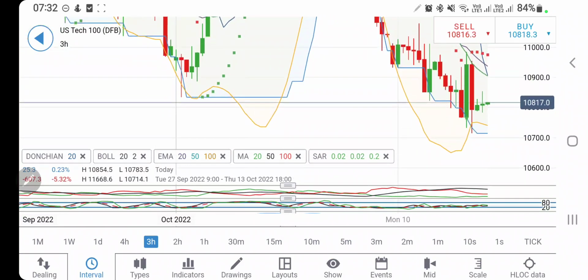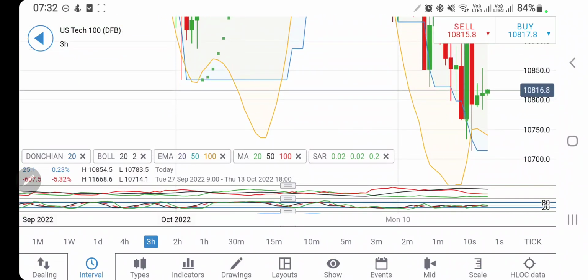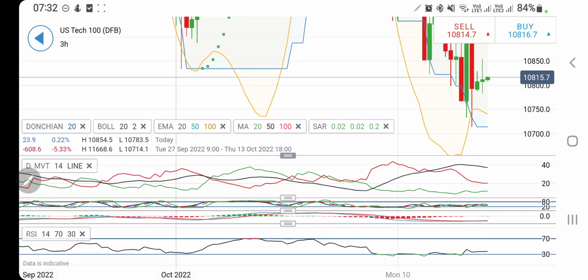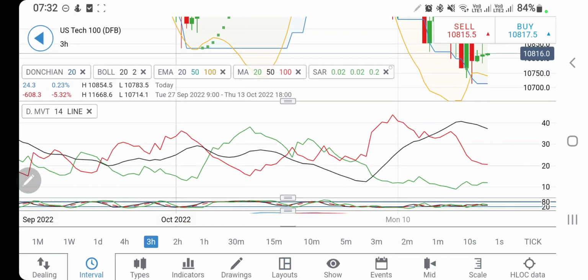On the 3-hour charts, see the previous few candles, lower lows and higher highs. Yes, it is trying to achieve this zone at 10,850, 870, and then definitely there is a strong resistance there. Beyond that, certainly you can look forward to 10,920 levels. Hence, you have to trade with caution between 10,750 and 10,850 or 870 levels, you can say.